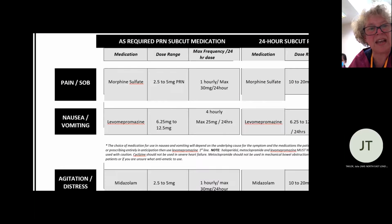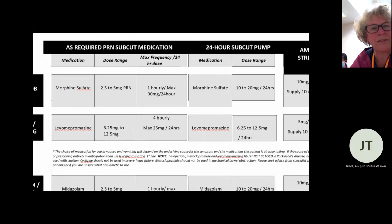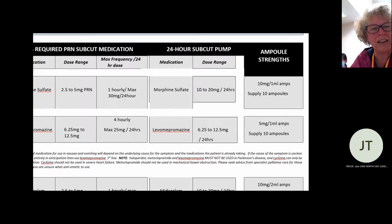For nausea and vomiting, our standard antiemetic for just in case prescribing is levomepromazine. I've given you a sensible dose range, 6.25 to 12.5 milligrams. Sensible maximum, I've actually chosen 25 milligrams in 24 hours. And for a syringe pump, levomepromazine, a sensible range.